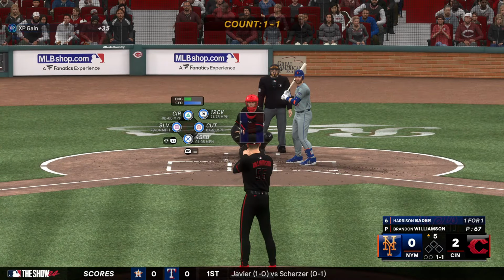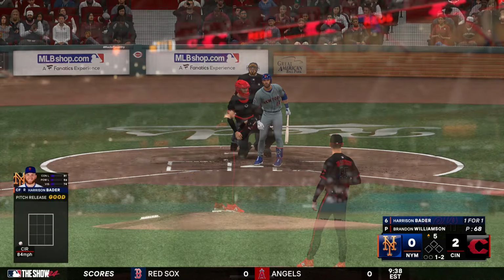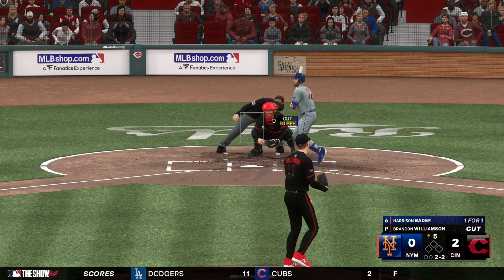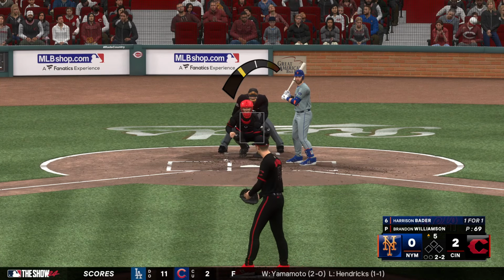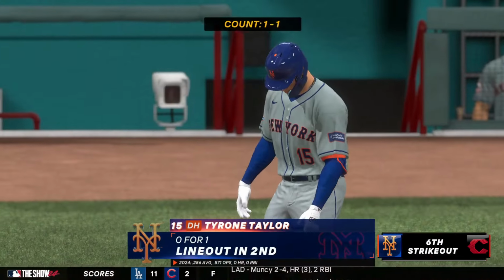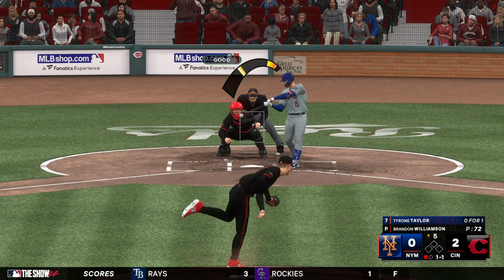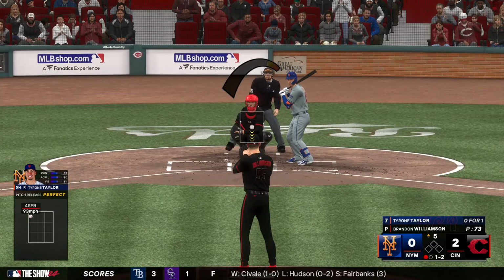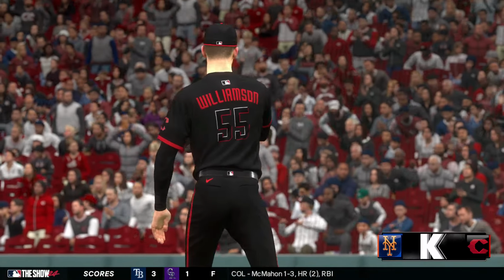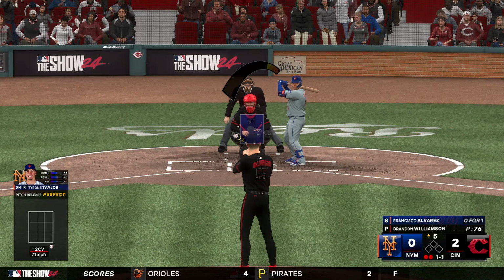Ready now for the 5th inning. And stepping in for New York, Harrison Bader. Wouldn't chase that time. Leaves it at the bender for the strikeout. Next is the designated hitter, Tyrone Taylor. And a foul ball. The Mets trailing by 2, and we're at the top of the 5th. And swinging. Picks up strikeout number 7. And now the catcher comes up to him, Francisco Alvarez.